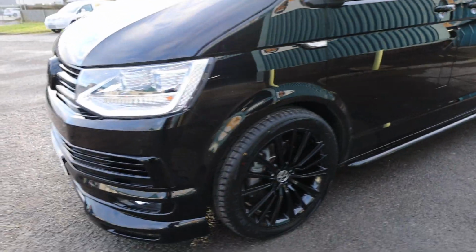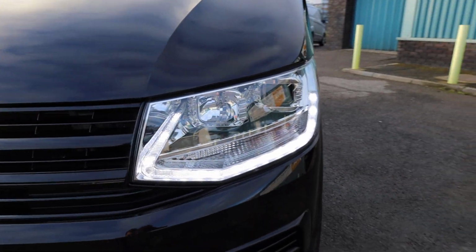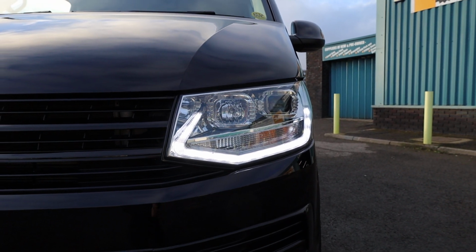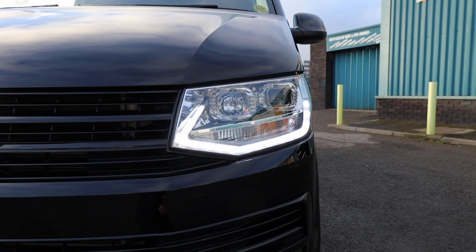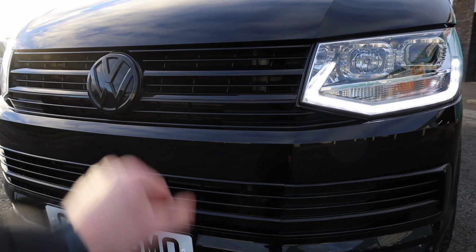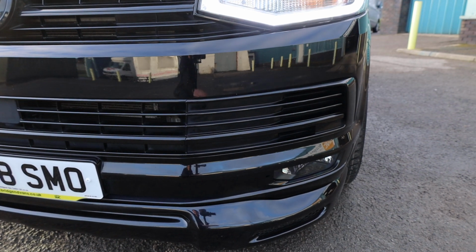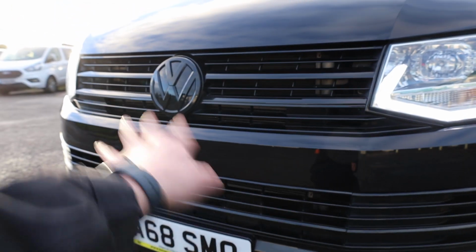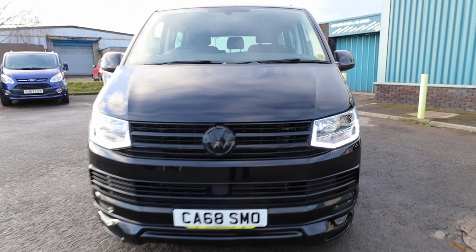Moving around to the front of the vehicle then, you can see that this one has got some upgraded aftermarket headlights. I don't know for certain where they're from. I would assume Transporter HQ by the look of them, but as I say, these weren't fitted by ourselves, but they do give you a very nice LED daytime running light here at the front. You can also see that this van benefits from a full front gloss black grille pack as well, so all of this has been changed for gloss black, and also the gloss black front badge. When you combine that with the front splitter as well, which has been added, I think that is a very mean looking front end to the van.